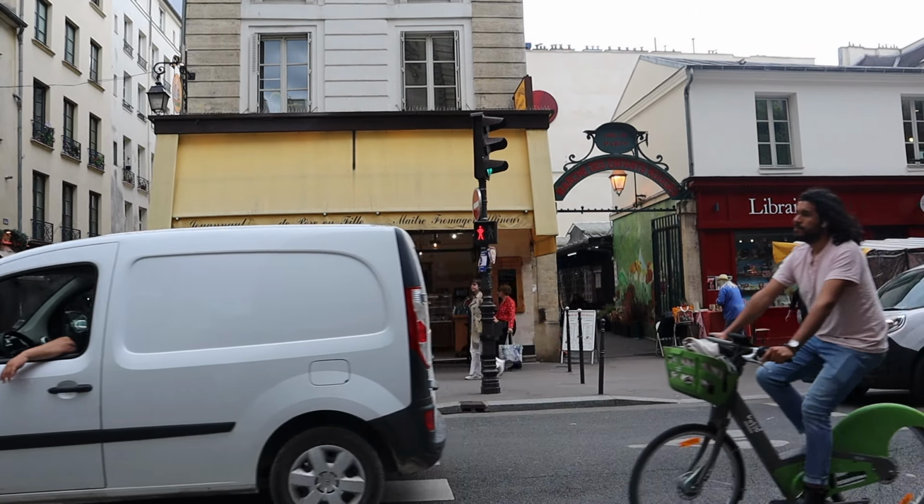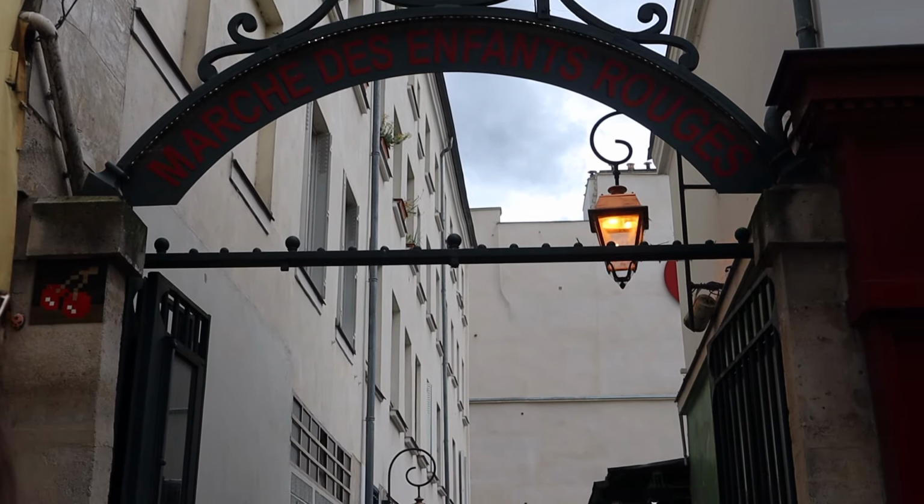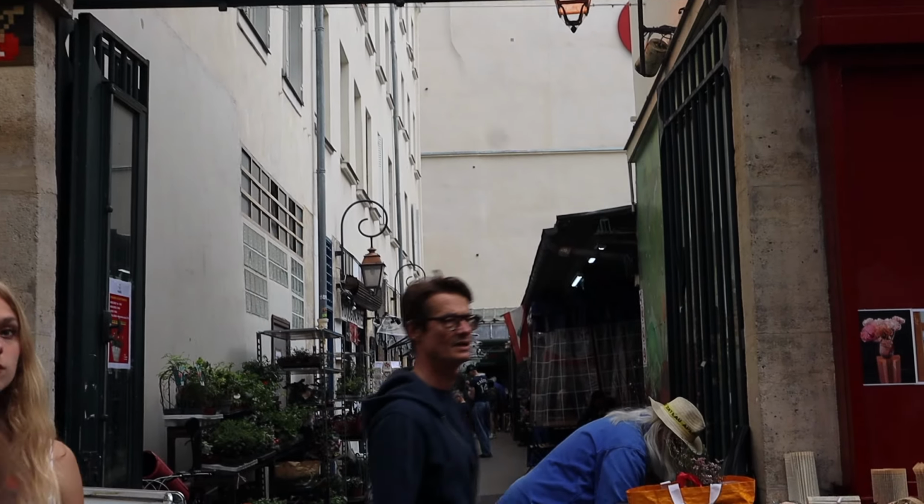So this is where we're going to head. It's called the Marché des Enfants Rouges, which means the market of red children. This is the oldest covered market in Paris. It opened in the 17th century.